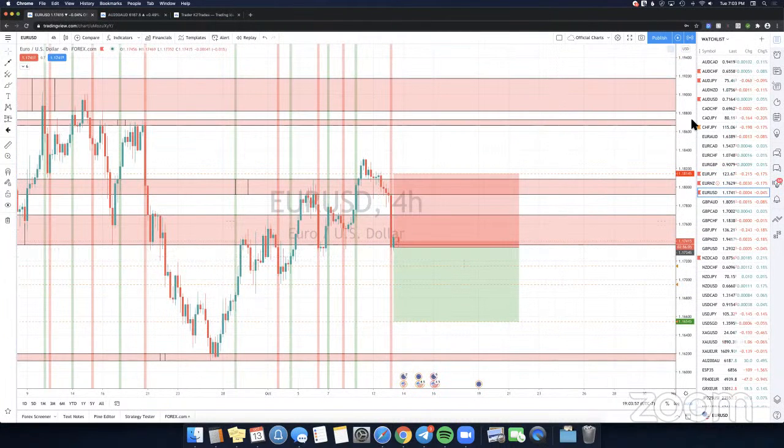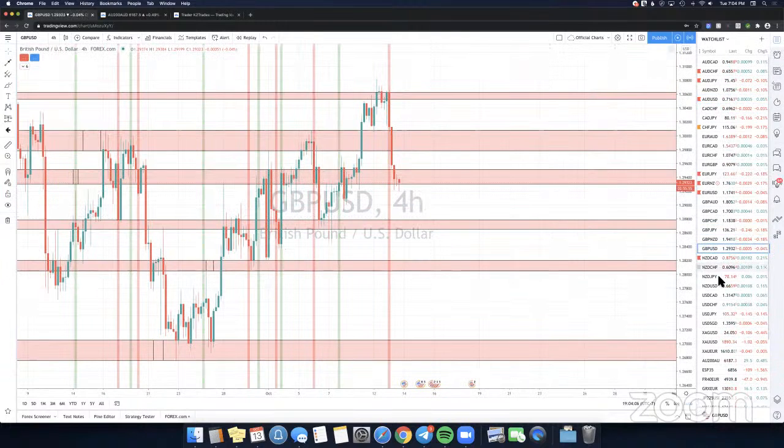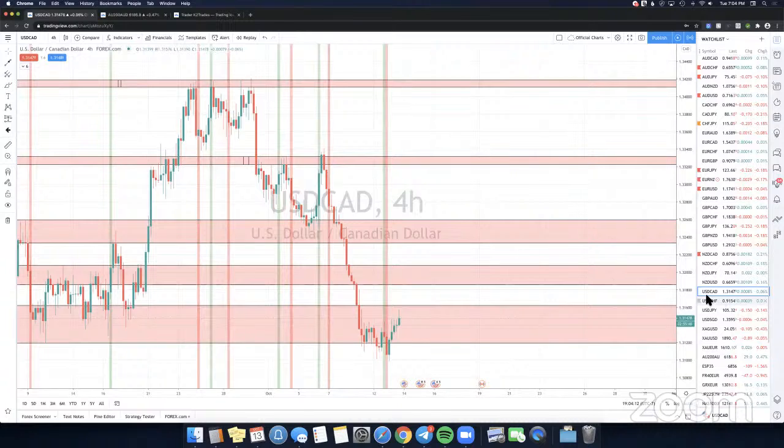I think EU's going to come down because if you look at AU, it's coming down as well. What else is another correlation for that trade? GU right here is also coming down. NU is swinging up right now. So they're kind of going both ways. But for the most part, the USD looks pretty strong.